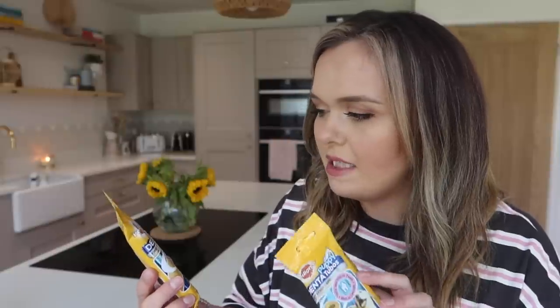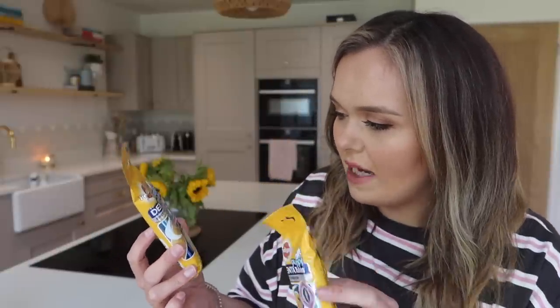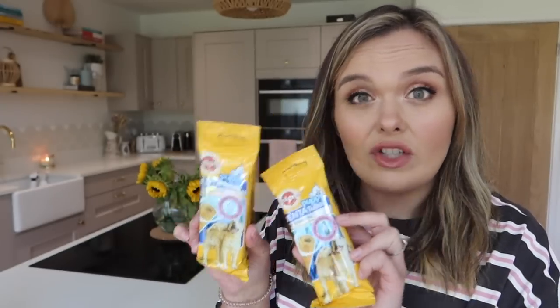So the first thing that I picked up isn't necessarily related to training, but these are dental tubes. These are the puppy specific ones and they're from Pedigree. I picked up 2 packs because I think they were 2 for £1.50 or something like that, and obviously it gives them something to chew, but it's good for their teeth, and I thought I would just pick these up so they get used to it.